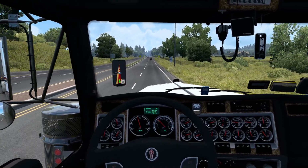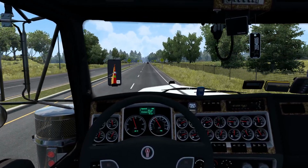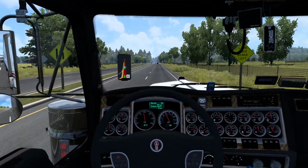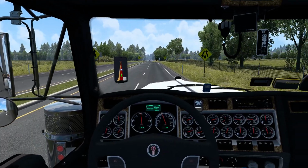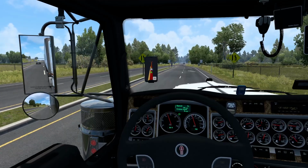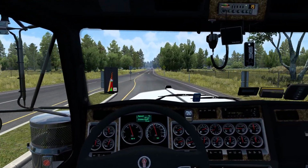Let's float the gears here. Floating gears has never been more fun, thanks to the beautiful gear shifting sounds, and of course the engine itself. Very nice.